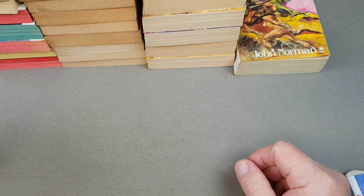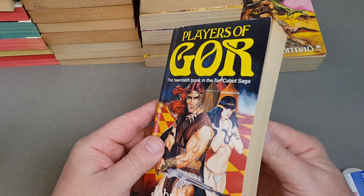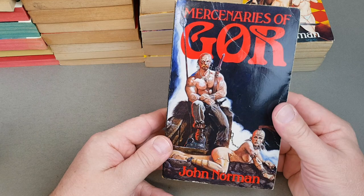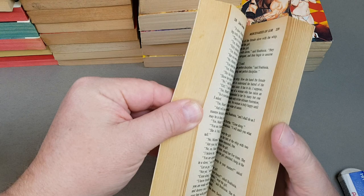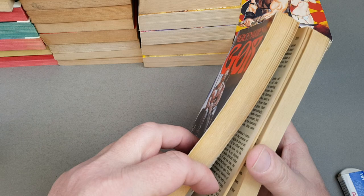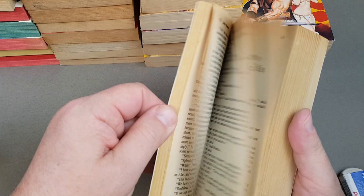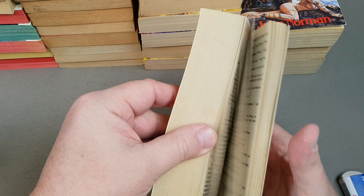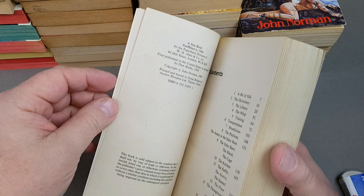Players of Gor. Maestro, this one, the 20th one. Mercenaries. Huge books, aren't they? Answer a Gor. Nice copy of that one by the look of it. I suppose being such big thick books, they're easily damaged, weren't they? Yeah, that's alright.